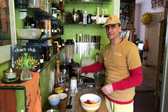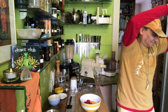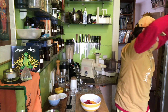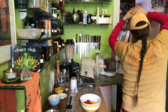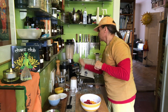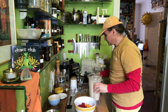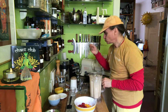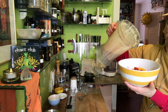Now one more blender dance to get the dressing finalized. The second blending saves the soaking hours before the blending, so I like to do that, but I have to taste it again. Mm. Oh, that's wonderful. I'll show you what it looks like. Now it's the right texture here.